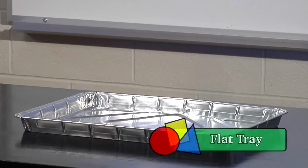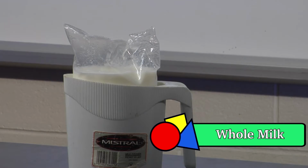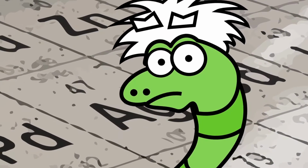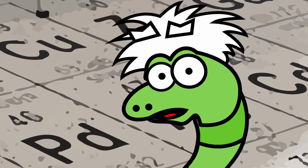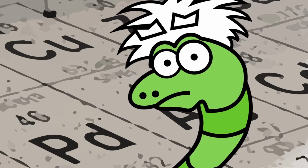Here's what we'll need. A flat tray, food coloring, liquid dish soap, and whole milk. The milk and soap are going to react and mix the colors together. Just remember not to drink the milk after you add the dish soap.